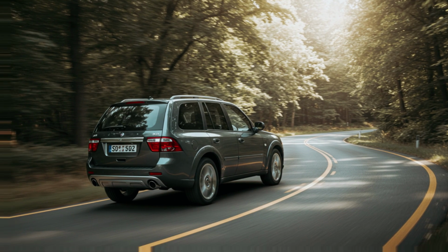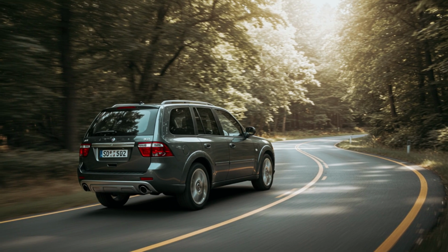The first thing you notice is the response. Press the pedal and it doesn't hesitate. It surges forward with a confidence that catches you off guard. For the V8 version, the refined power delivery gives it a smoothness you don't usually expect in this class. It's quick, yes, but it's the balance that surprises most. The way it feels planted through corners yet calm over rough pavement.